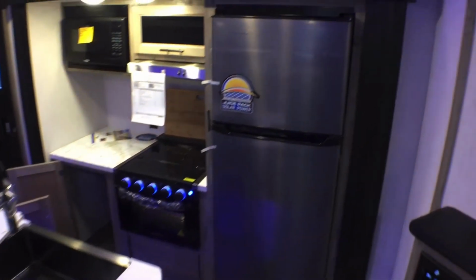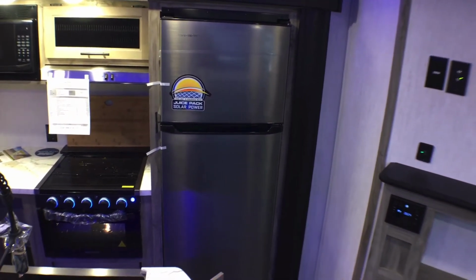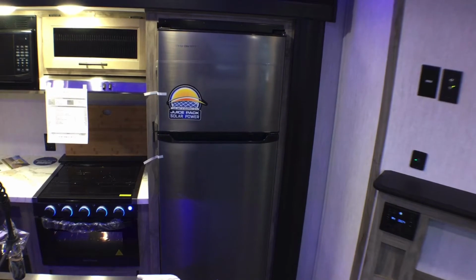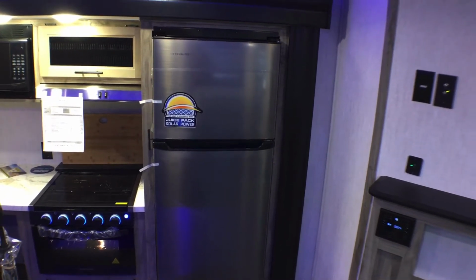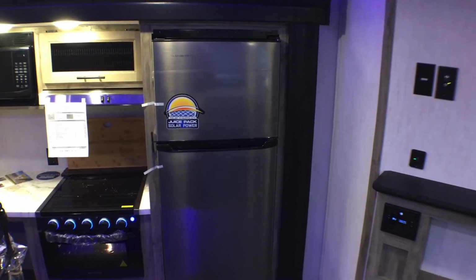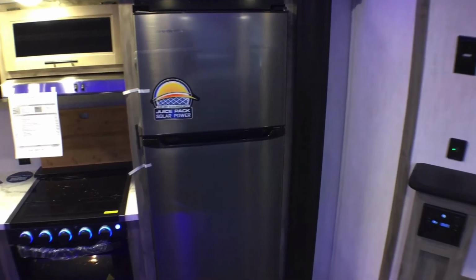As we come back over here, you are going to have the 10.7 cubic foot 12 volt compressor fridge. That is the only fridge option in the Alpha Wolves, and you can see that this one does have the juice pack. I'll talk a little bit more about that on the outside, but the juice pack is essentially a solar package that comes standard on these, and helps run this refrigerator and your lights and slide outs and things. And again, I'll touch on that a little bit more on the outside.